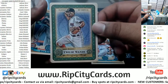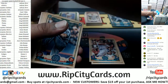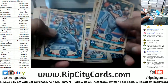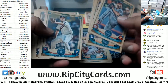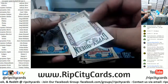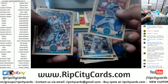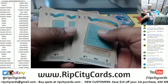Alright, let's see what's in this. Two of Wands. Bogart, Red Sox right there. Ah, Brandon. DeGrom, Mets, Fortune Teller Mini. Ryan Borucci, Blue Jays to 250. He's a rookie. Go for it, Mike. Ha, I see what you did there, Brandon.